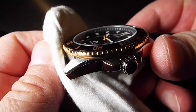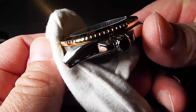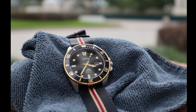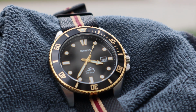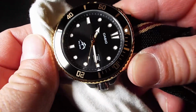It has a screw down crown, and believe it or not, it is hackable, meaning that the second hand stops when you pull out the crown. This gives you the ability to set a much more accurate time. Now let's talk about the dial for a second. It looks black in most photos, but when you look at it in person, it has a sunburst effect, and the black is highlighted by grays that dance back and forth and subtly catch the eye.